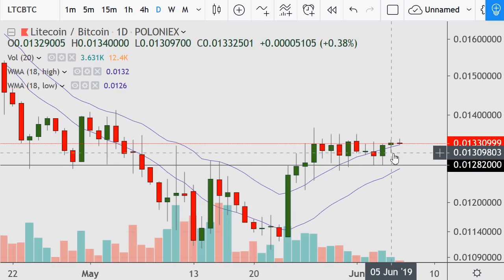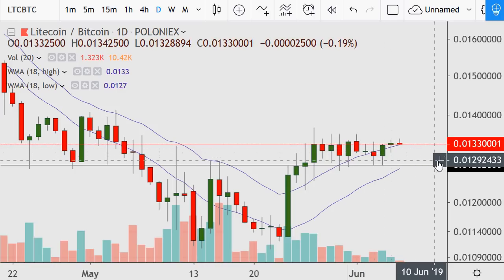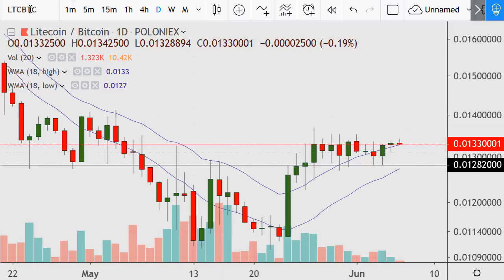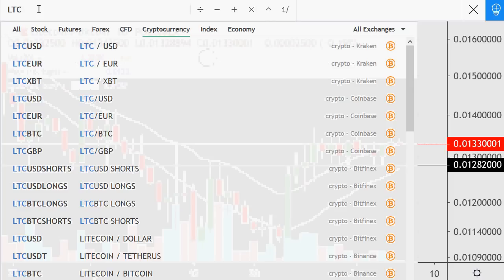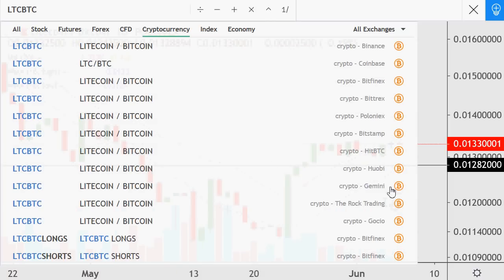Right around here is where it's supported. I want to see short term where it's supported if this was at one of the key levels. It definitely is, as far as just pure mathematics. It has to be at some level because of its higher low mathematics. Okay, so I still need even shorter term than that.